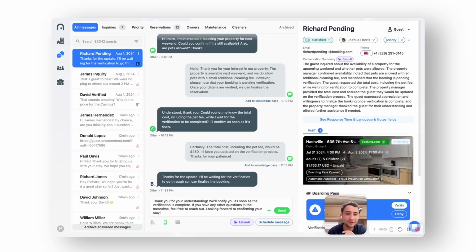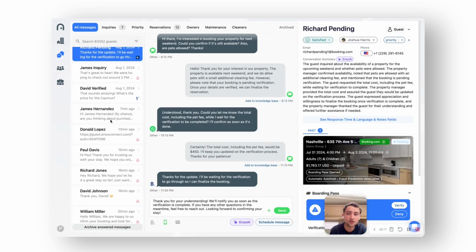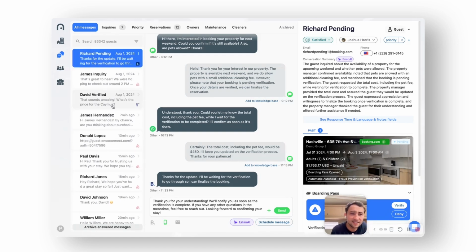Today, we're going to be talking about the Inbox V2, a whole new inbox that's supposed to make your life easier and faster when it comes to answering guest messages. Now, the biggest change that you'll notice is a lot of user experience components, some cleaner cards that you'll see on the left-hand side, a bit more spacing just to make the platform breathe a bit more, but also more so on the functionalities like inquiries, priority reservations, owners, maintenance, and cleaners.